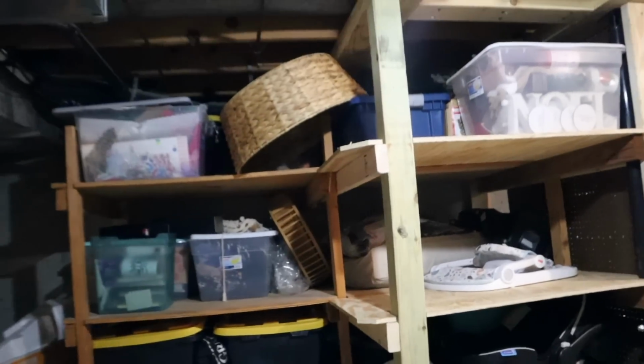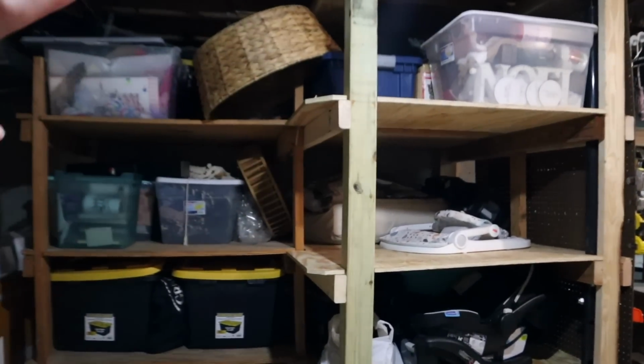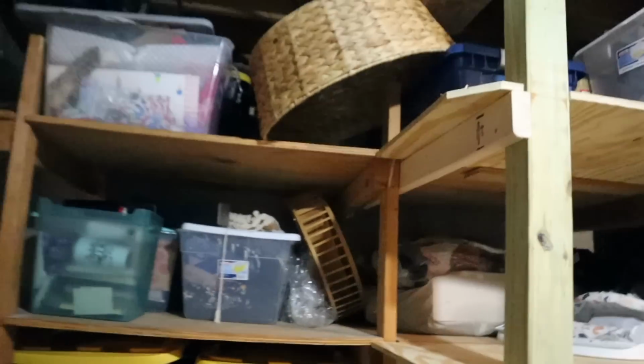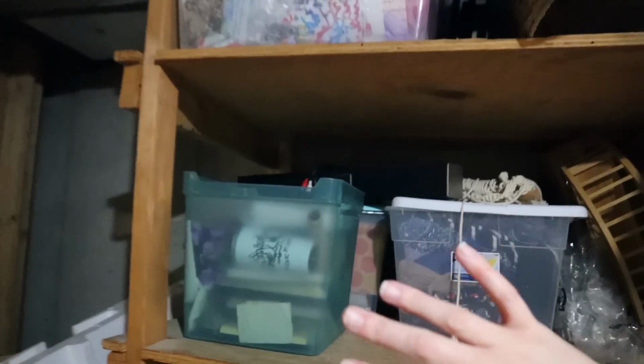This looks pretty cluttered, but it's very purposeful. Everything up top is now seasonal. So we've got a ton of Christmas, the trees, the skirt is kind of poking out. I could probably put it down here and look a little less crazy. Gift baskets and things in here. This is mostly mine, to be honest.